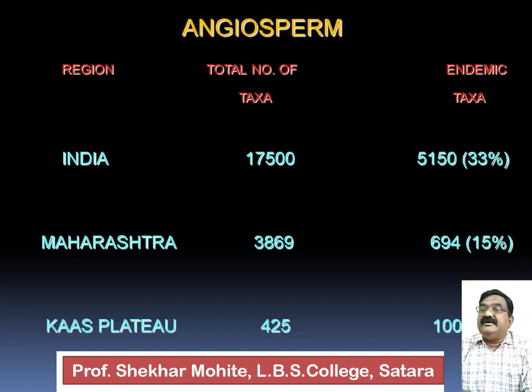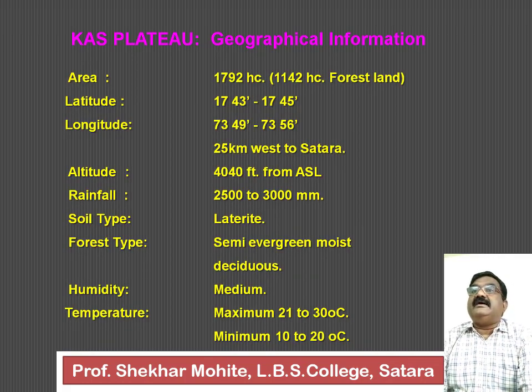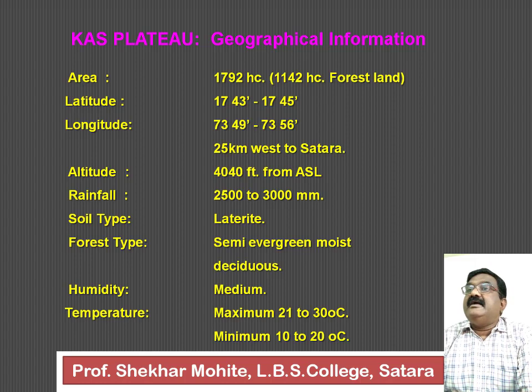On the KAAS Plateau, the total number of angiospermic flowering plants is 425. Out of them, 100 species are endemic. These are endemic to the Western Ghat and found on the KAAS Plateau. The next slide shows the geographical information of the KAAS Plateau. The total area of the KAAS Plateau is about 1,800 hectare, out of which nearly 1,200 hectare is forest land.